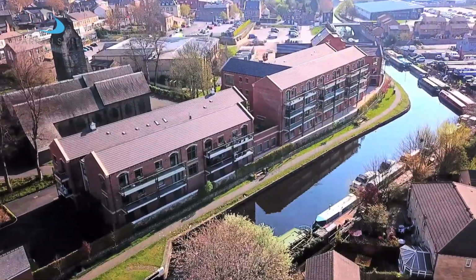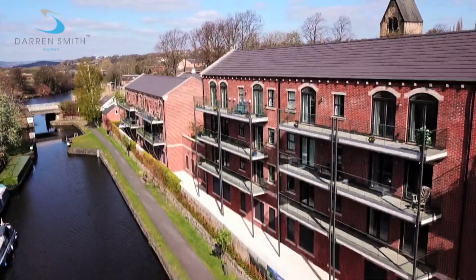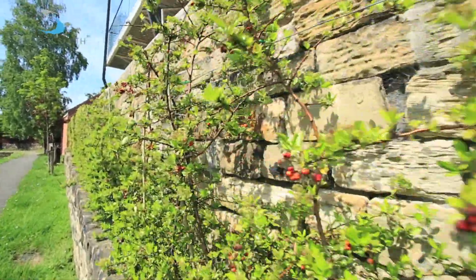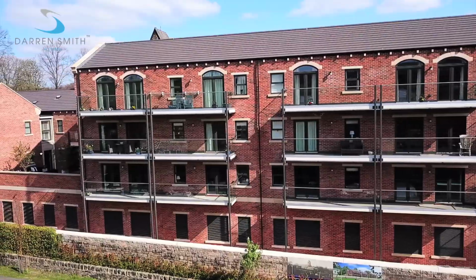Just a few years ago, this area was a derelict wasteland, which has been transformed by Darren and brother Nigel. I think we've planted 24 trees over this stretch. The ivy was brought in from Europe. Pyracantha with the lovely berries on, so for the wildlife. Because we're both from Mirfield, we get a buzz out of lifting the area up and seeing that transformation.